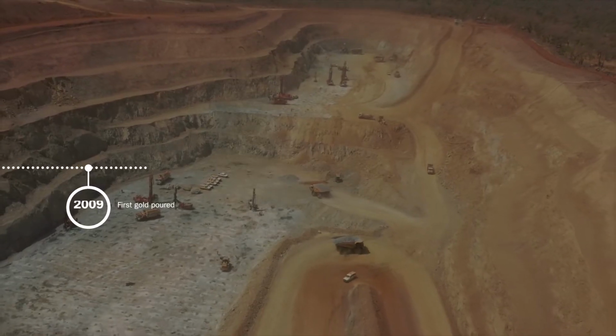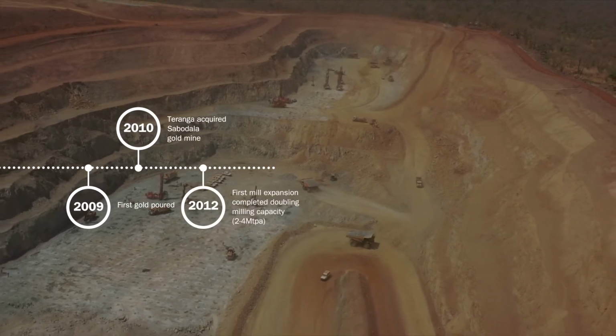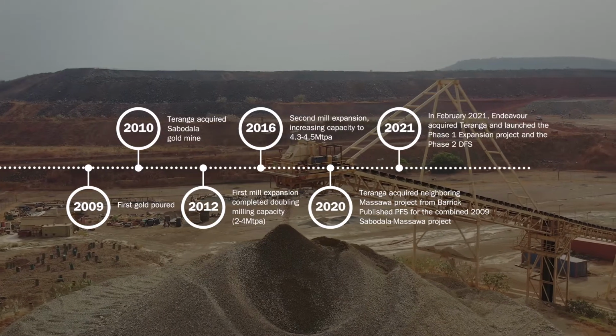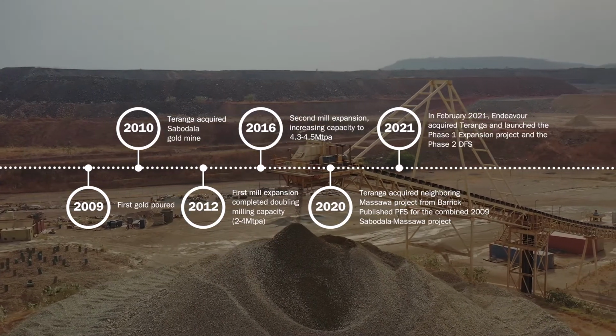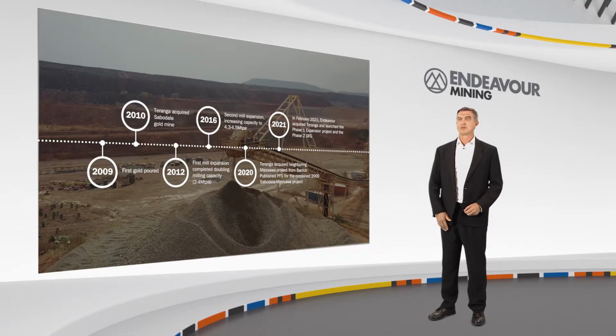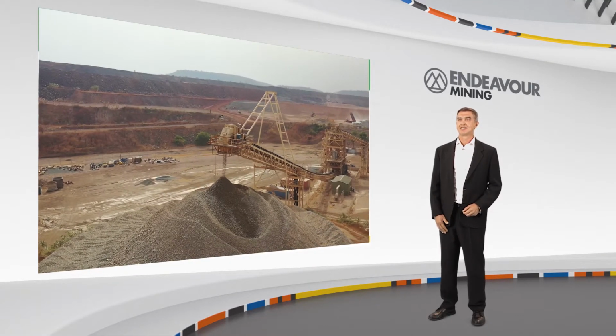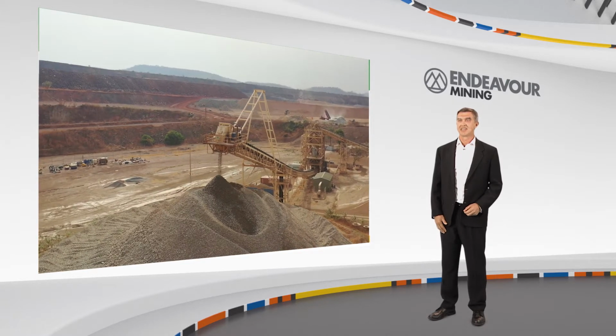We acquired the mine in February 2021 and worked to rapidly integrate the team and systems within our own operating platform. Last month, our general manager from Hyundai transferred to Sabodala, which was part of a planned transition, as the incumbent general manager had indicated his desire to stop expat work by the middle of the year.